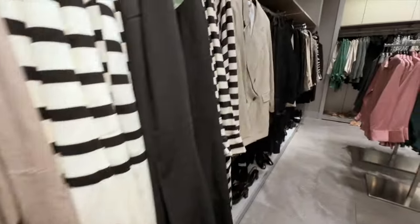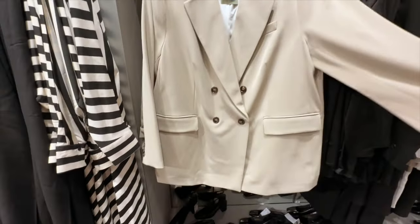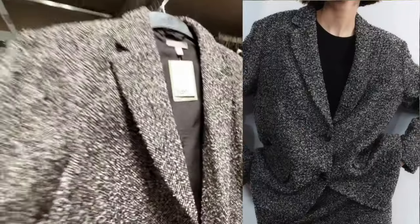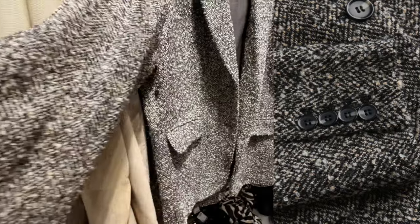There are so many blazers available, from a more oversized one like this beige double-breasted one that also comes in black, white, hot pink, and dark gray, to this single button herringbone blazer with dropped shoulders and long sleeves with decorative buttons at the cuffs.